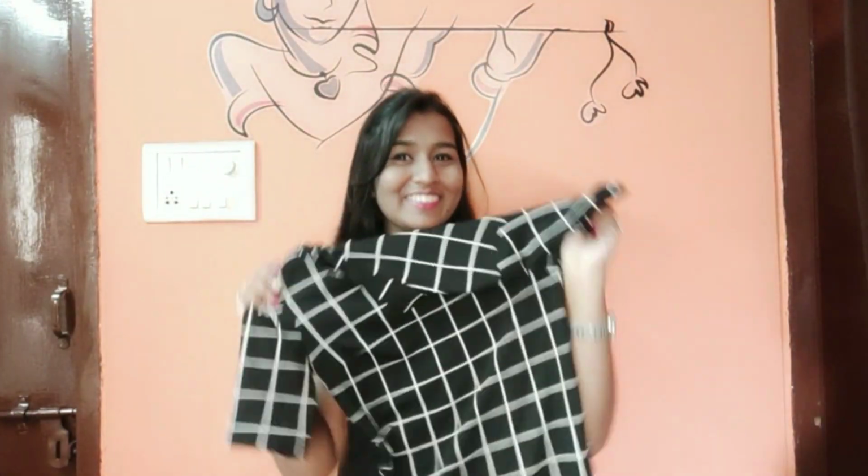I'm going to style this one piece. I took this one piece from Shein, which is one of my favorite collections.